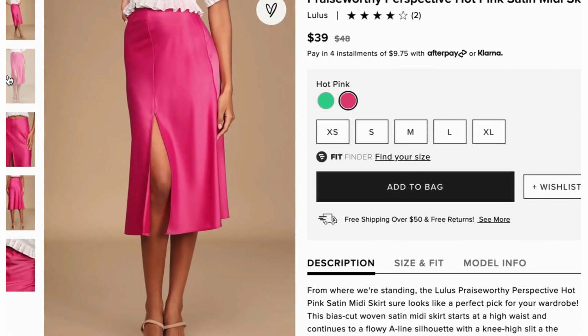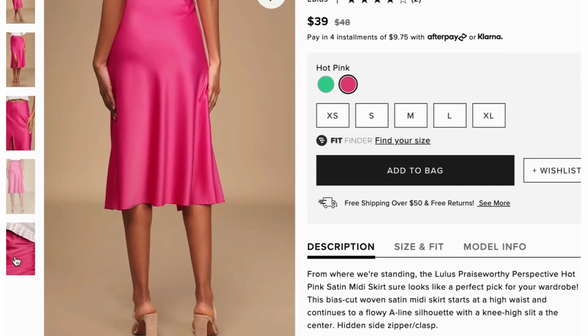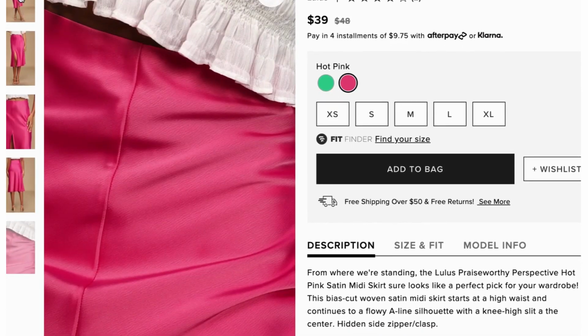Starting with the fuchsia slip skirt. This I found at Lulu's. I think it's perfect. It's real flowy like we're used to, a typical slip skirt. This one does have a little bit of a slit directly in the front, but no harm, no foul, y'all. It's all good. This one's $39. It's called the Praiseworthy Perspective Hot Pink Satin Midi Skirt. So that's what we're gonna use for our bottom. And this comes in sizes extra small to extra large.